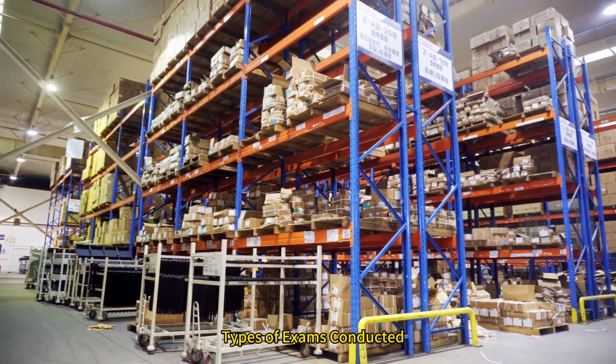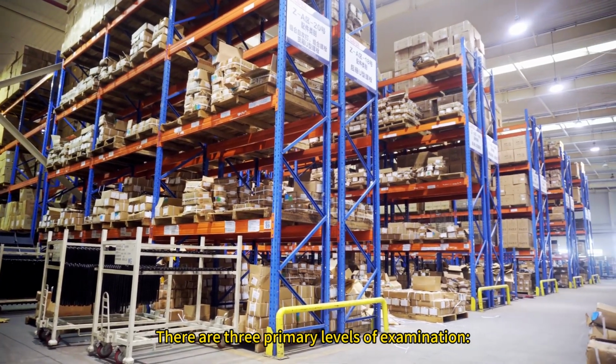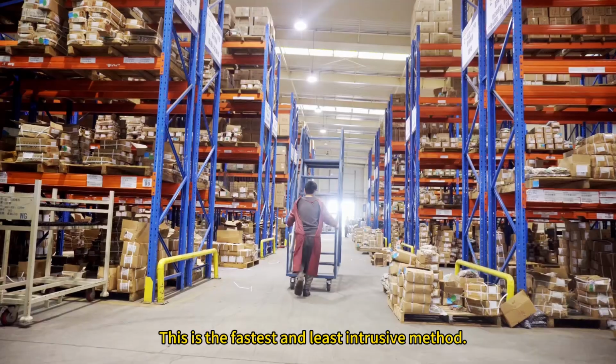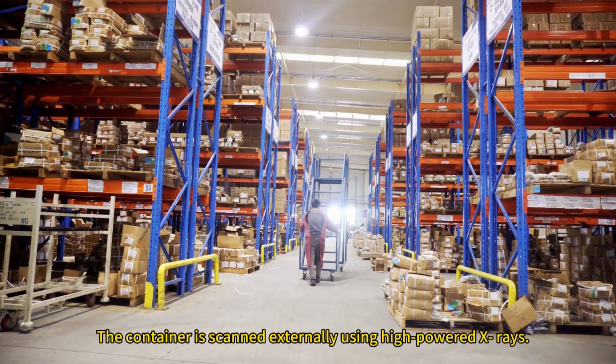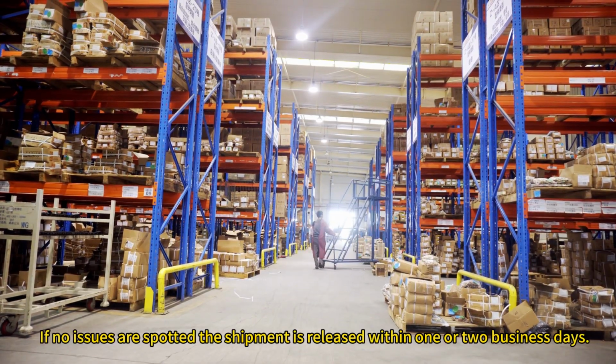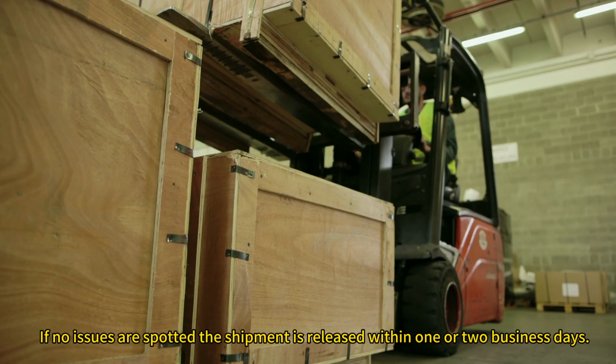Types of exams conducted. There are 3 primary levels of examination. 1. X-ray or non-intrusive exam. This is the fastest and least intrusive method. The container is scanned externally using high-powered X-rays. If no issues are spotted, the shipment is released within 1 or 2 business days.